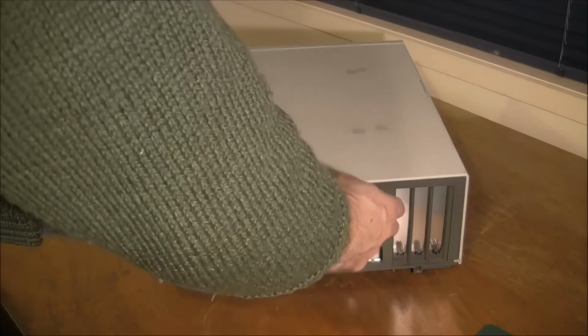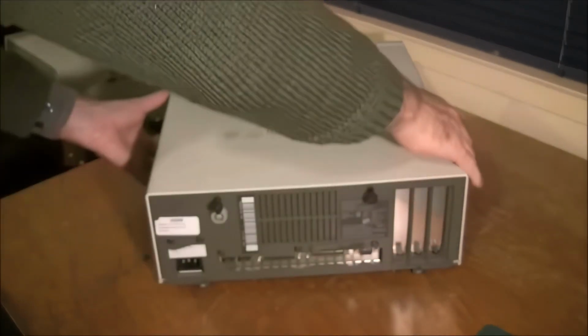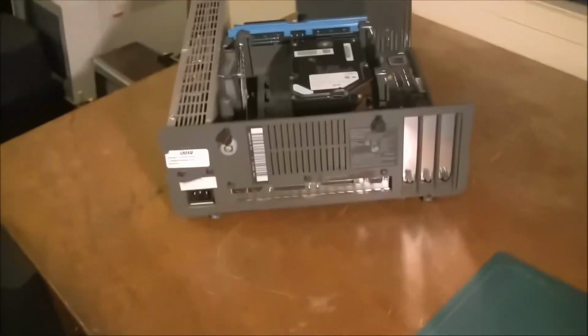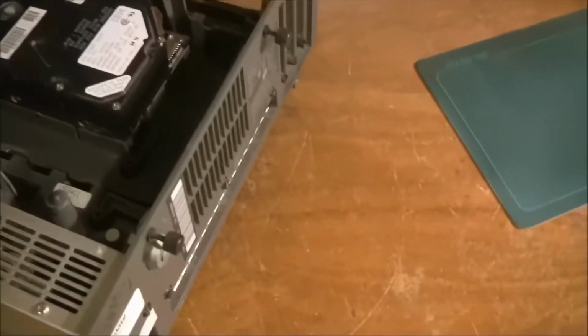Now taking this one apart is even easier than taking apart the Model 30. You just need to undo these two thumb screws and that just slides off and you lift it up just like that. Right, so let me just take my camera off the tripod and we'll swing around and have a closer look at this unit.